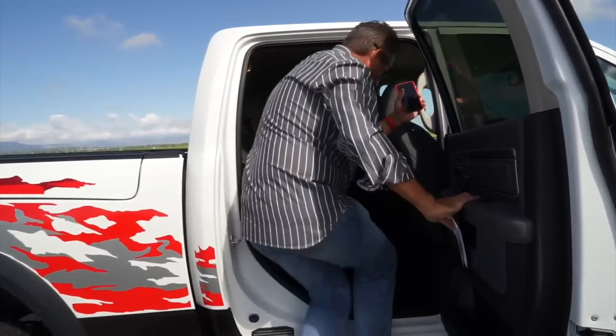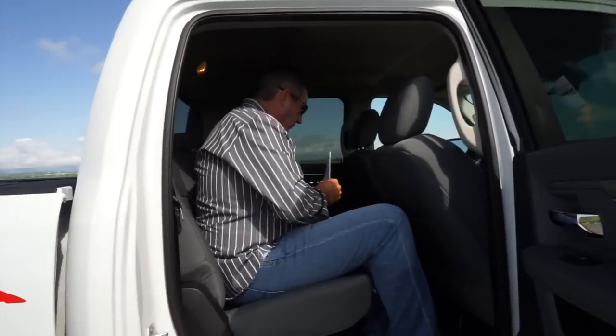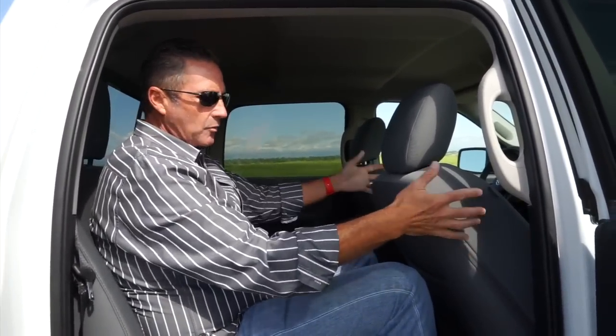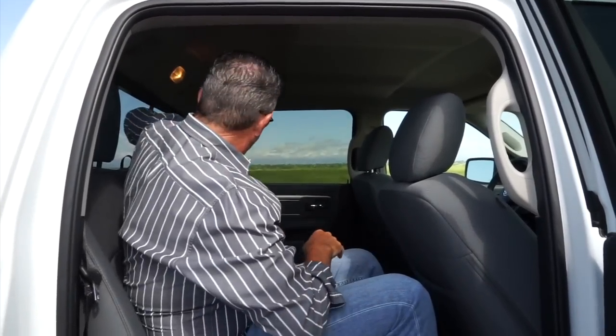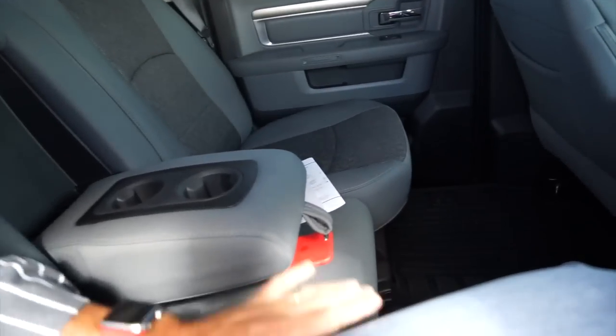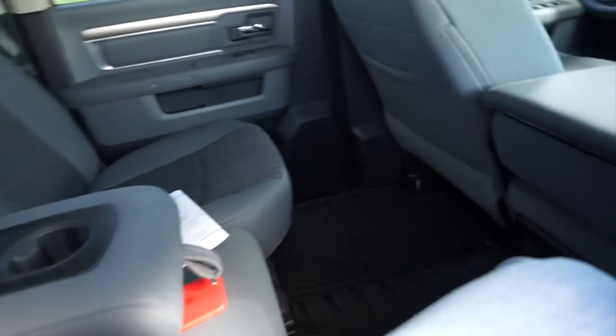Let me hop in the back here real quick, and you'll notice on all the Rams they do have ample seating in the back. This seat is all the way back. It won't come back any further. I've still got plenty of leg room, plenty of headroom. There is a standard fold down center cup holder console here in the back that works out great.